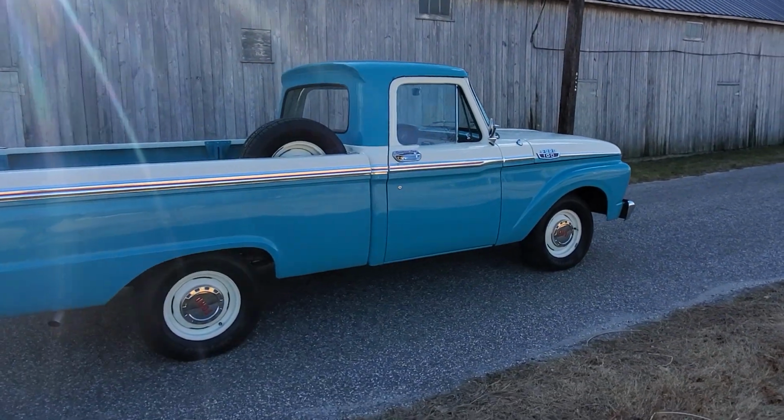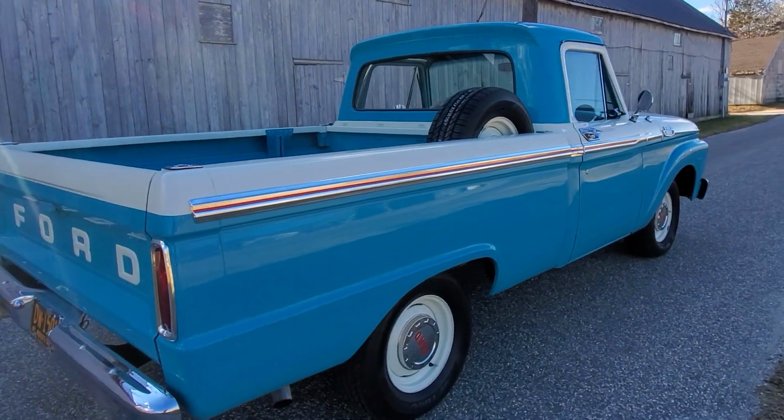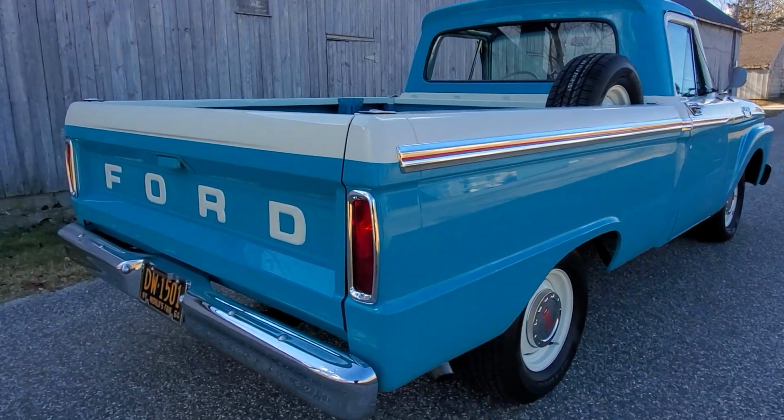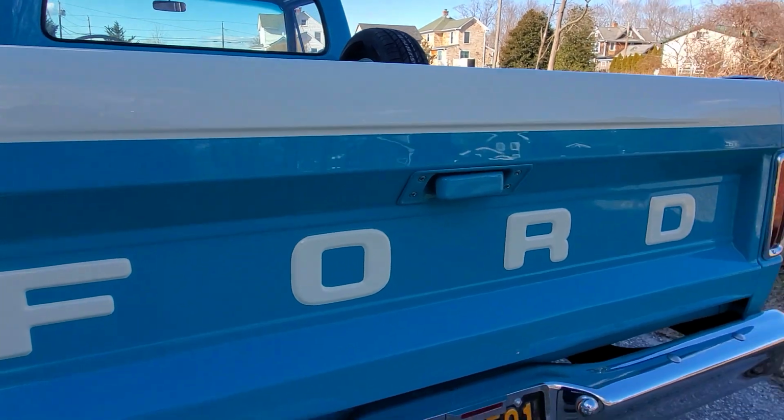Sitting on the dog dishes as if it was 1964. Beautiful color combination. Gorgeous paint, chrome and stainless.